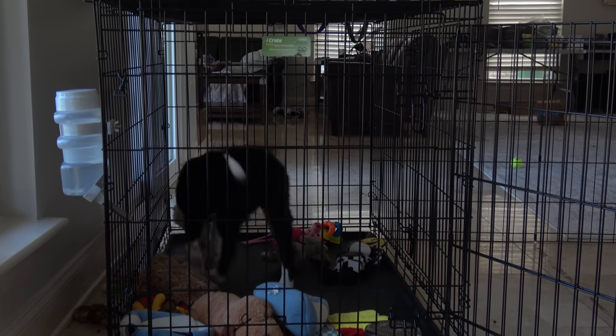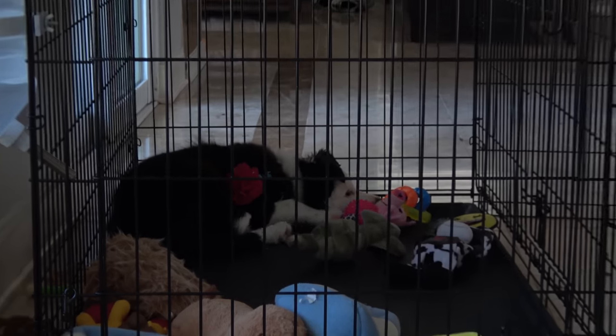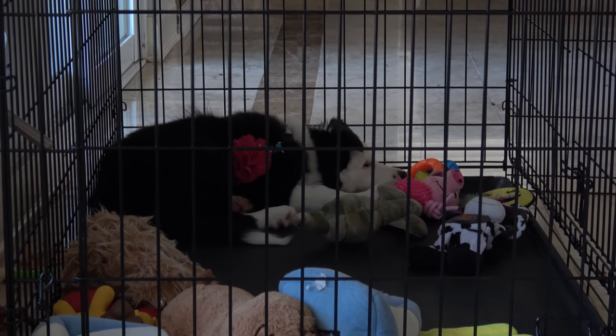Now, fortunately, the good thing about having an attitude like this is that she has not been in a position to have many accidents at all lately. I've been really good about controlling her environment, making sure she's got her little puppy bedroom, which is the crate and exercise pen combo. She's been really great about not having accidents in her little bedroom area.